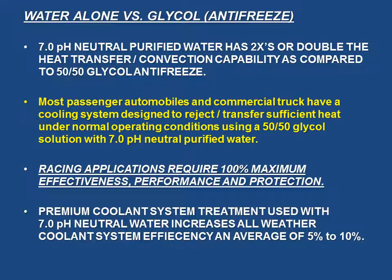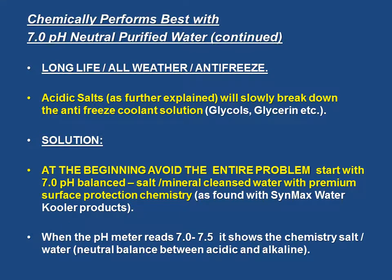A premium coolant system treatment chemistry used with the neutral water will increase the all-weather coolant system efficiency at an average of 5 to 10%. Now, chemistry performs best with neutral water, all right? And we talked about this before.